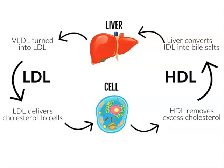And here's the complete cycle. So we have the liver with the very low density lipoproteins, which change into low density lipoproteins, which then go to the cell, delivering cholesterol into the cell. Reminder that the cells need cholesterol to function. That's part of what they require to survive. And then HDL comes and removes the excess cholesterol, and the liver converts that HDL into bile salts, and then we start the whole process over again.